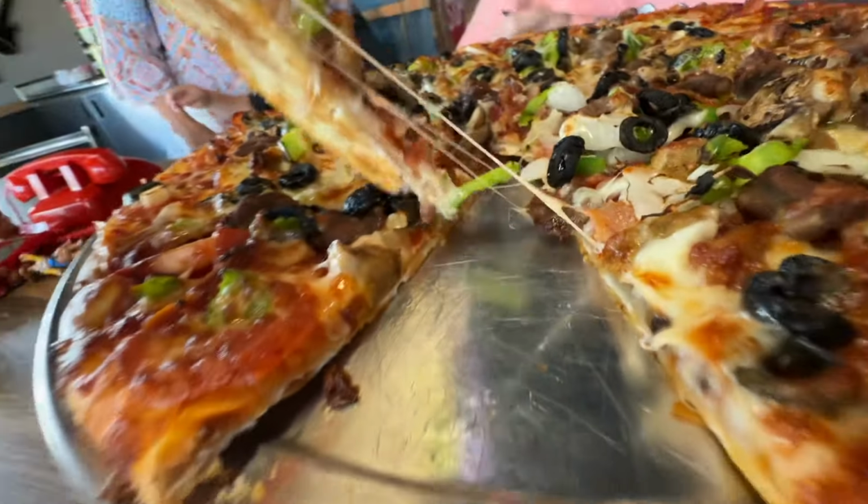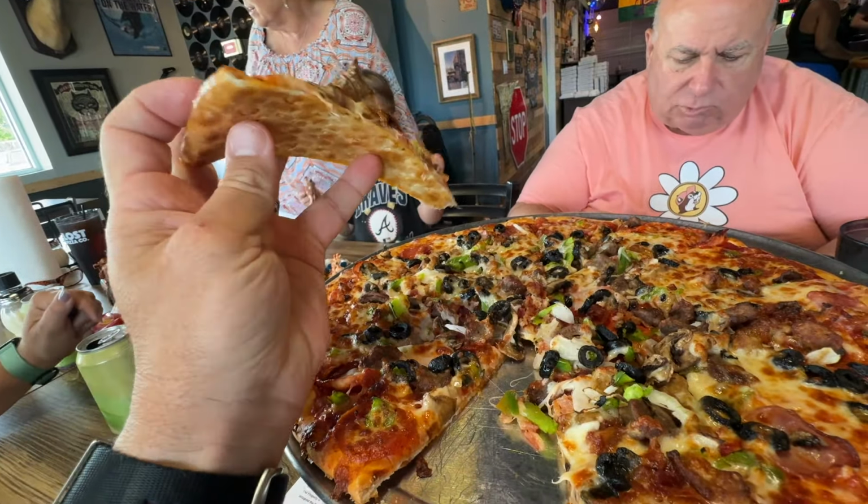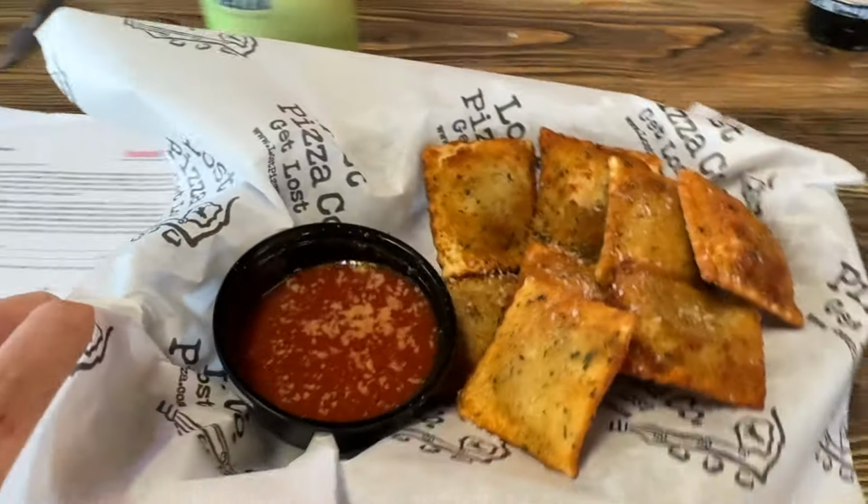Out of 10, I would give it a good 7-8. It's a good pizza. There was nothing wrong with it. I feel like the pizza was cooked correctly. Now, if it would have been a thicker crust pizza, maybe I would have graded it a little different, but I'd give it an 8. It was a good pizza.